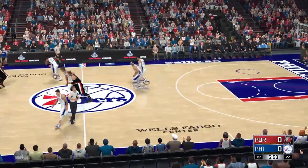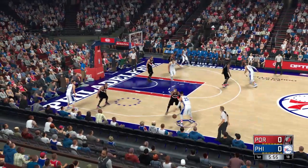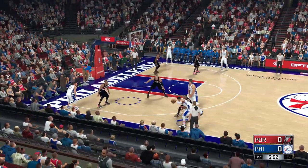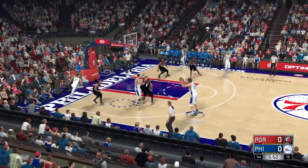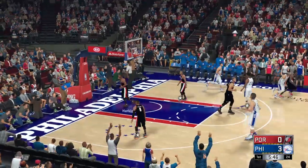And so here we go, the 76ers to start it. The starters for the Portland TrailBlazers: Lillard and McCollum, the explosive backcourt pair. Al-Farouq Aminu is out there with Nurkic, and it's Harkless in at the small forward. And the basket by Harris.